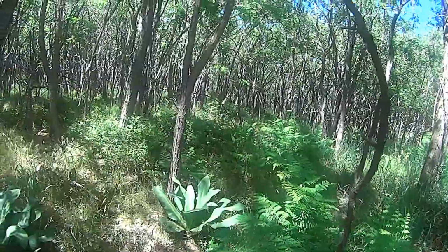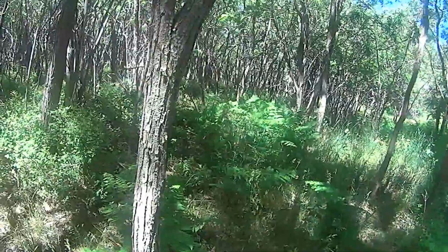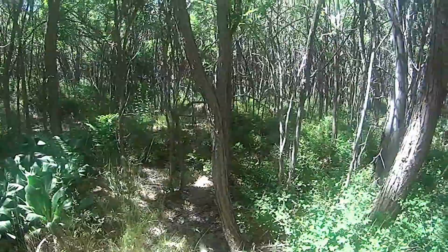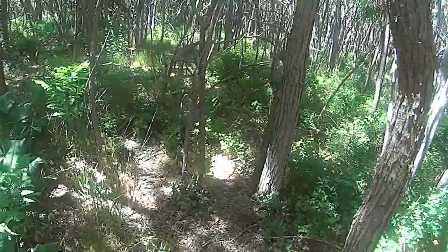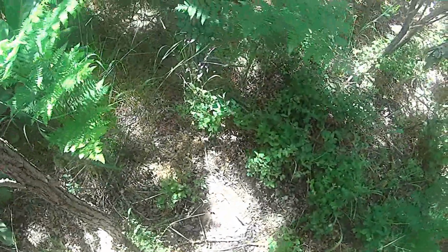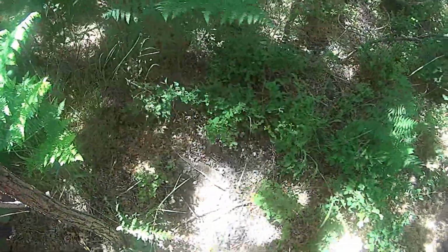I'm on the trail. Footprint right here. Footprint.